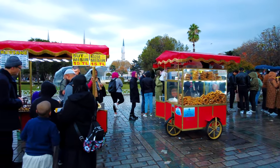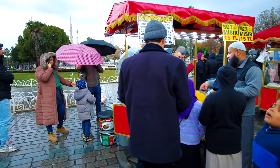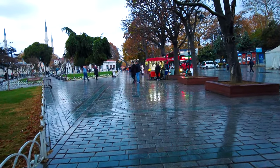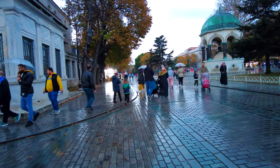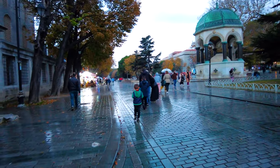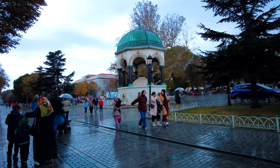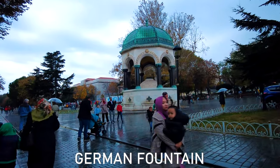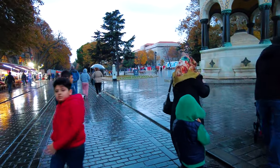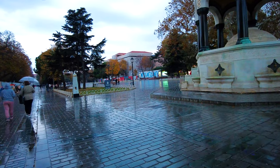Walking along, one can encounter multiple similar stalls. As we walked through the hippodrome, we came across the German fountain, which was constructed by the German government to mark the visit of the German Emperor Wilhelm II to Istanbul in 1898.